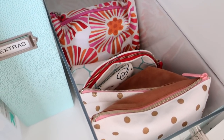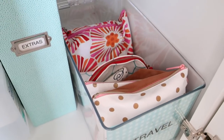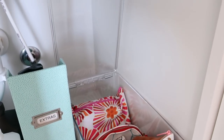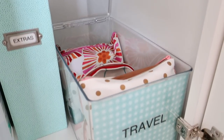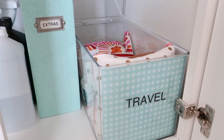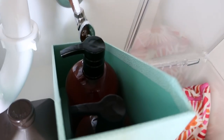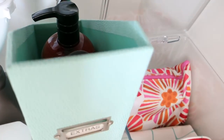Here inside the travel box, you'll see all of my toiletry bags. And they have the mini shampoos and conditioners and travel toothpaste and all of that. Anything we need to travel with. And I also have my extra shampoo and conditioners inside the extras box. And beside that, I have peroxide and rubbing alcohol.